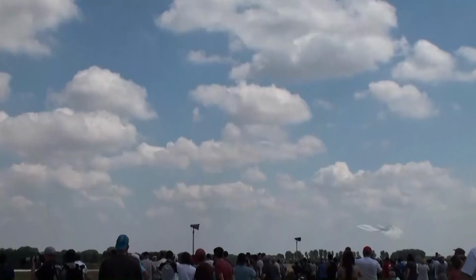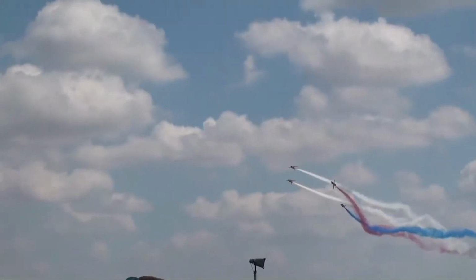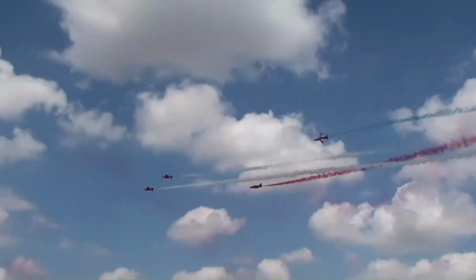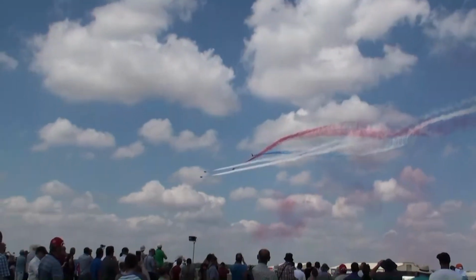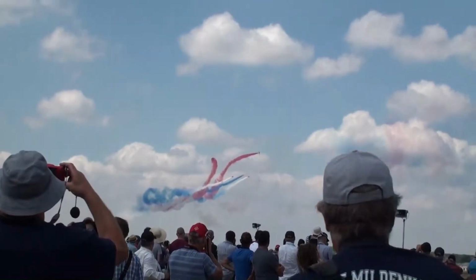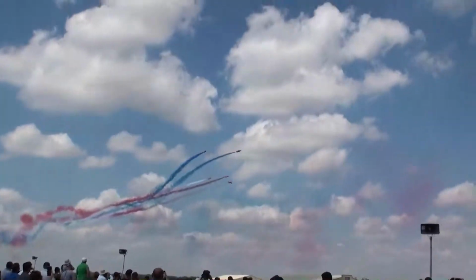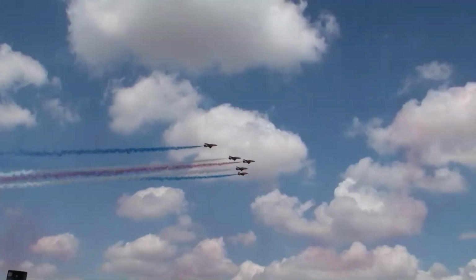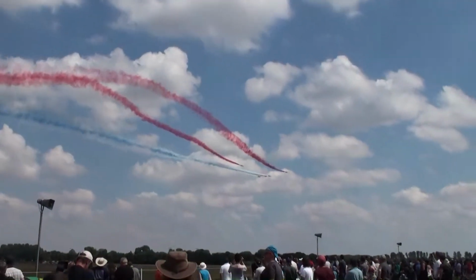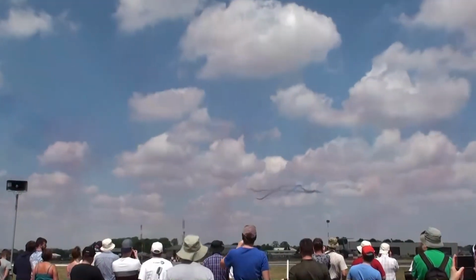Reds 6 and 7 about to roll inverted, Reds 8 and 9 will add coloured smoke and roll around 6 and 7. This is the corkscrew. Go, calls 2 and 3, the signal for 4 and 5 to start their rolls. The fabulous Jippo break.